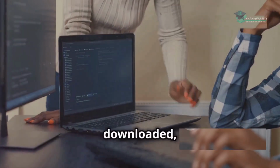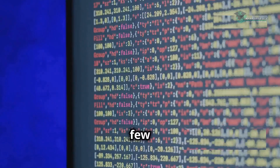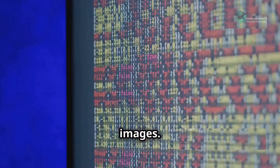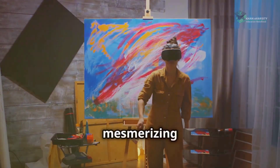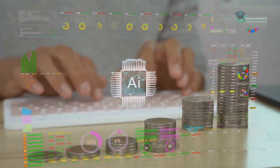Once you've got everything downloaded, it's time to fire up your Python interpreter and get this show on the road. With just a few lines of code, you'll be able to generate your very own AI-powered images. It's as simple as typing in a prompt, hitting enter, and watching as Flux works its magic. It's a truly mesmerizing process, seeing your words come to life right before your eyes.